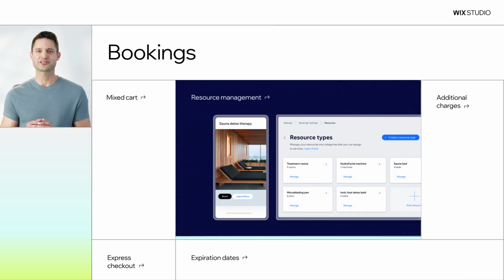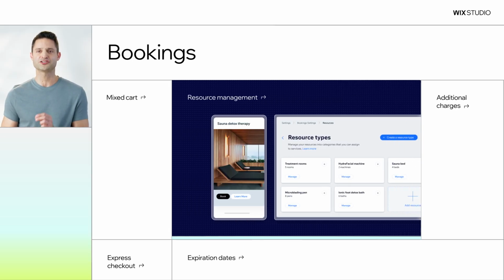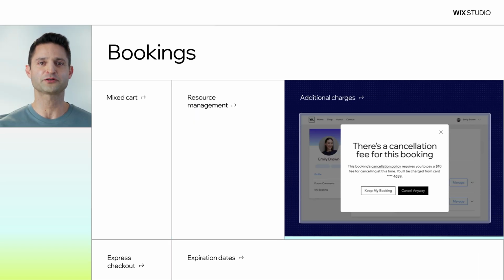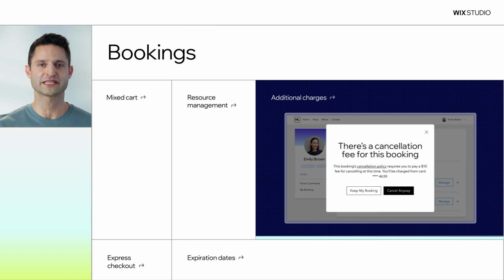With our new resource management system, they'll be able to easily manage different business resources, such as rooms and equipment for each booking. Another exciting feature in the pipeline is the ability for your clients to charge automatically for missed cancellations and no-shows. Soon, they will also be able to add fees, discounts, and tips for POS checkout.